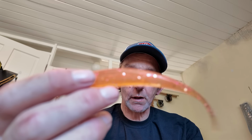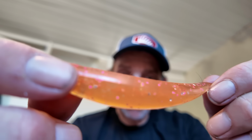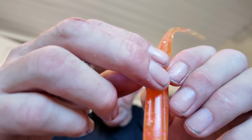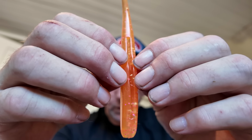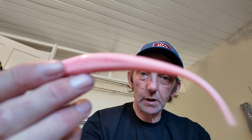Then we got some sparkle orange, right? Not sure if you can see, we got some sparkle balls in there, some orange balls, and some gold glint, some gold sparkle. Really nice color. So we've got a slot on the top for your hook here, and a slot underneath also for your hook and for action, right? So it has that lovely fall, right? If you look at my shorts, you'll see a video of how it swims in the water. Absolutely gorgeous, right? Then I went bubblegum pink, which looks really nice.